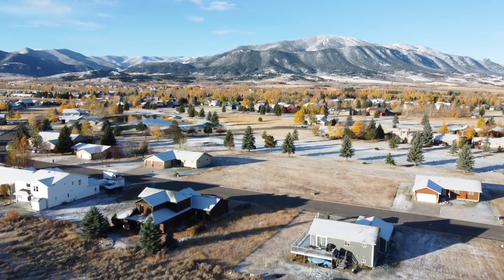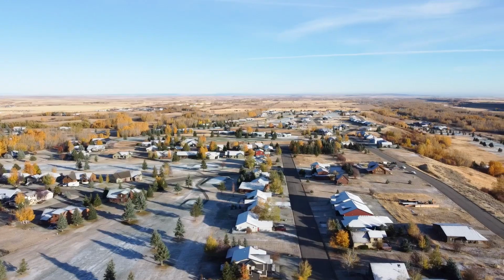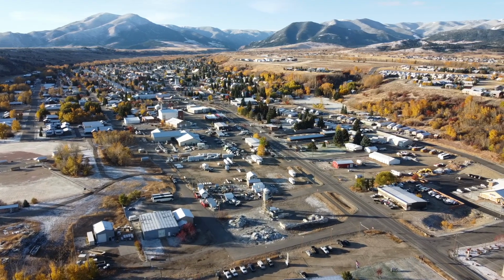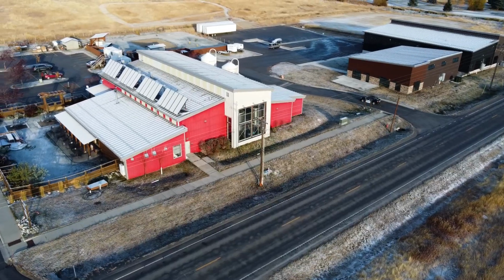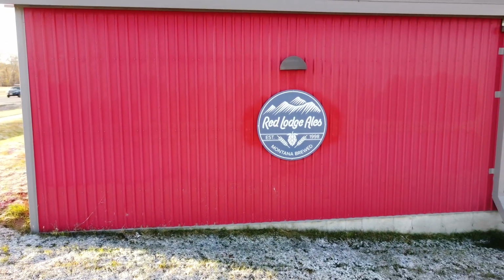So I have the pleasure today of having Sam Hoffman, who's the owner of Red Lodge Ales, as well as the Last Chance Cider Mill in Billings here. So how about a little history of Red Lodge Ales? Started back in 1998. I was relatively new to Montana, been here a couple of years, and I was kind of tired of doing ranch work and ski area work and construction work. I said, I'm gonna start brewing beer. I've been a home brewer ever since college. And so I found a used 200-gallon setup in Idaho and hauled it out here and started brewing and been going ever since.